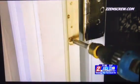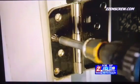Installation is pretty simple. Just drill a hole with the drill bit they provide, screw the ZZem screw through that new hole, then take the original screws or new ones provided, and it'll look just like it did before. Part of this is it actually uses the same screws that come with your hardware, so it matches the hardware finish.